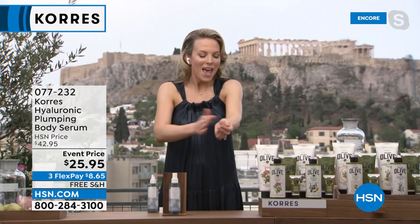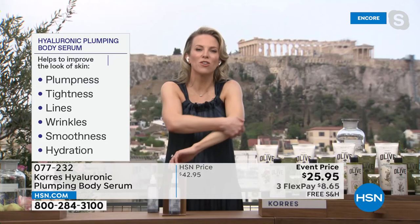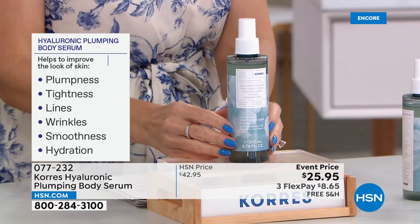And honestly, it goes into the skin so quickly, whether you use it under your olive body cream or alone on its own, you will see immediate results, but they will last for up to 48 hours, increasing the moisture in your skin. Look at this, you guys. Plumpness, tightness, lines, wrinkles, smoothness, hydration. 100% of people agreed. One product that really addresses all of it.